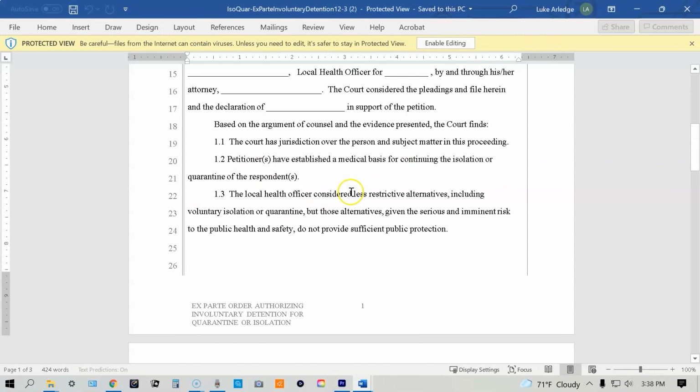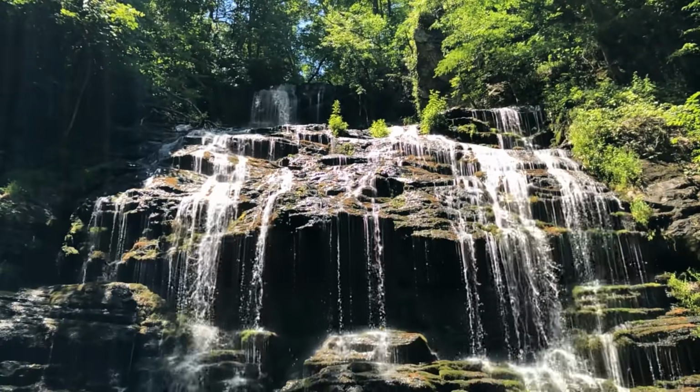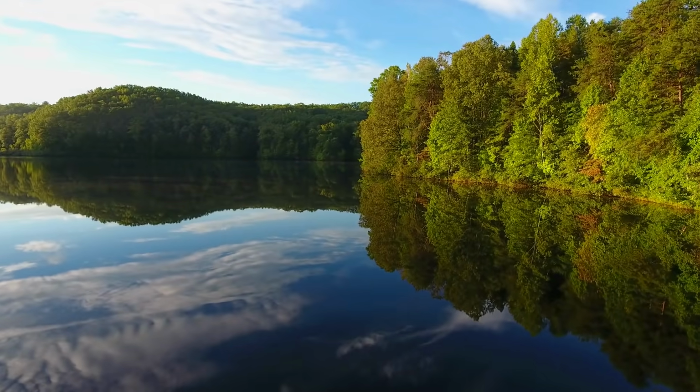The local health officer considered less restrictive alternatives, including voluntary isolation or quarantine, but those alternatives, given the serious and imminent risk to public health and safety, do not provide sufficient public protection. Imminent risk to public health and safety. Isn't that the same terminology that we're hearing from this administration when they talk about those who have refused the jab? And I know it is, and you know it is too.